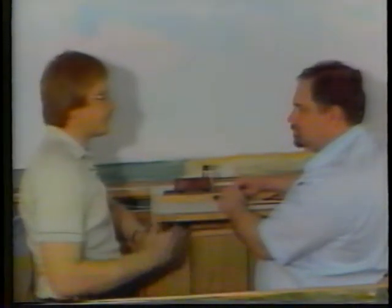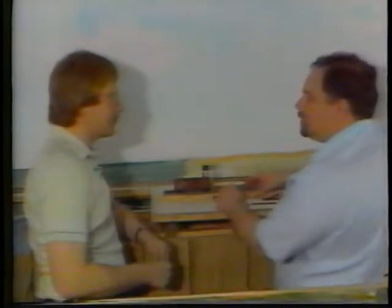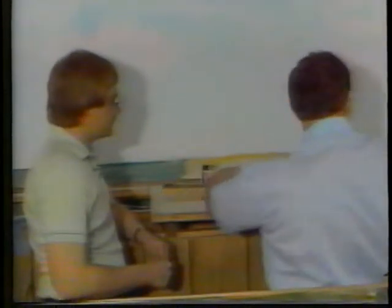Richard, I noticed that a lot of your cars are dull and grimy like they've been out on the road. Now, I've looked around in a lot of the hobby shops and toy stores, and I can't find them like that. How do you do it? Let me show you right quick how we do a few of those weathering techniques. Let's move this out of the way.